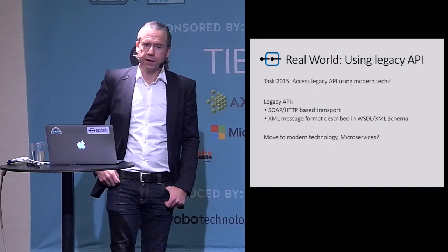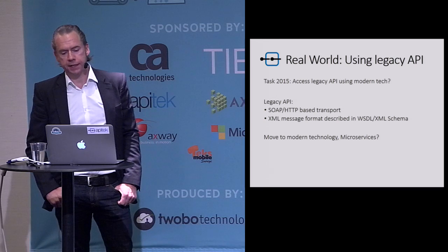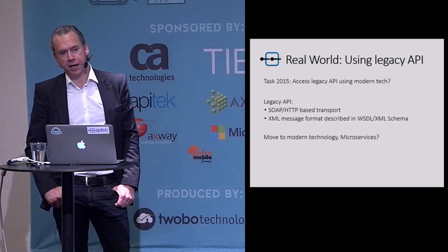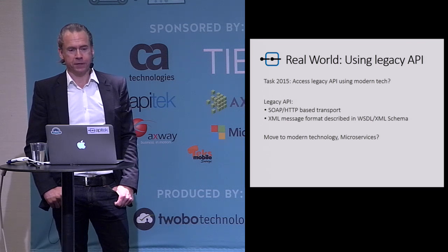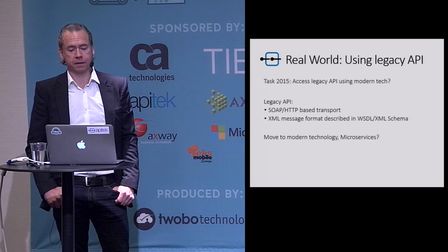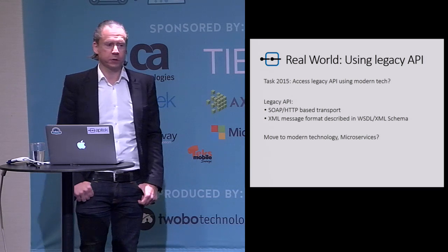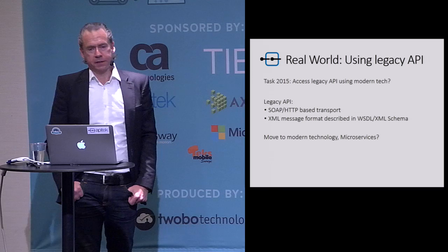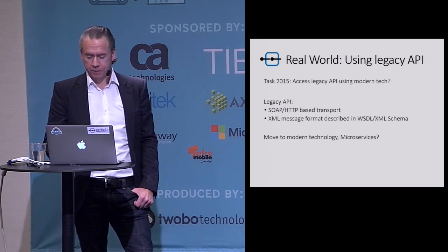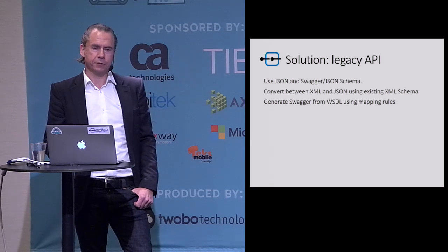In 2015, we needed to access the legacy API using modern tech. And the legacy API was SOAP over HTTP and an XML message format described in WSDL and XML schema. So what should we do now? Should we get rid of the monolith and move to microservices? Well, we didn't, but we did another conversion.